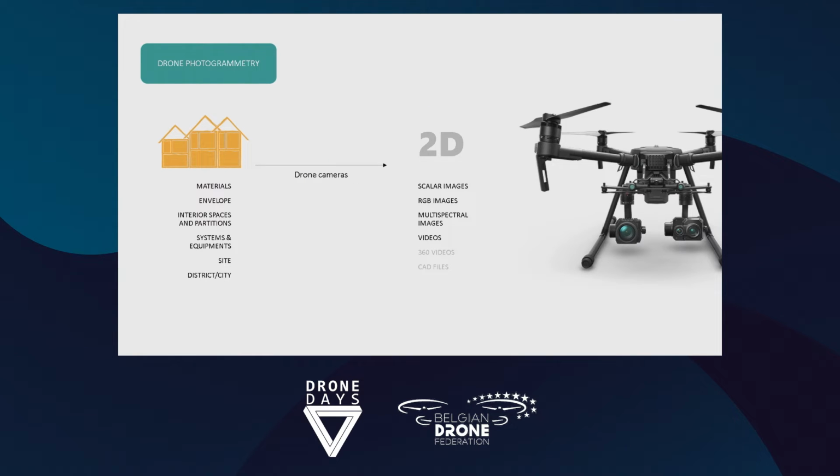You can start with a wall, a roof, so small scale envelope elements, but you can go up to the site level or even the district or the city level, because it's able to fly really far. You can take distance to the object. So it becomes really useful when you want to have these large case studies.